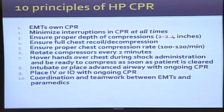Okay, so the basic rules. As much as I realize most of you are paramedics here, the EMTs own the CPR, because they're the ones who are going to be working the patient mostly. So this will free up the medic to be managing drugs, to be assisting in airway as necessary. But the caveats are: minimize interruptions in CPR at all times.